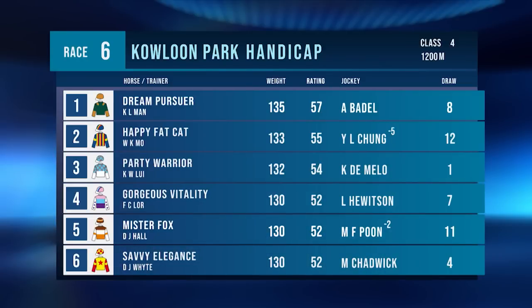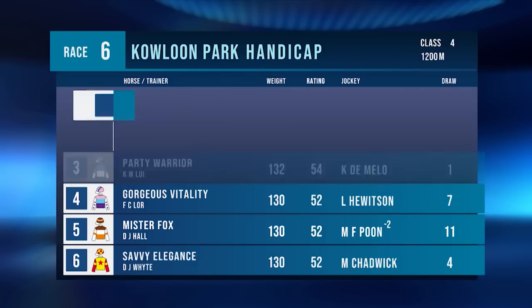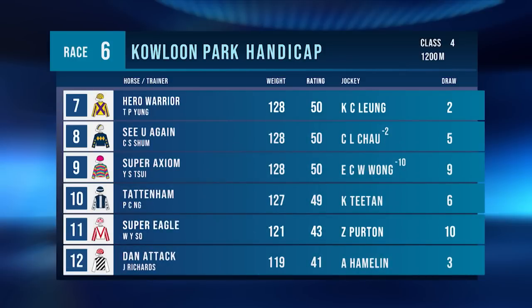Dream Pursuer's a last start winner, carries an extra £7. Party Warrior's a two-time course and distance winner. We've got Mr. Fox having his first start at Happy Valley. No trials there. Savvy Elegance, he's had 6 trials ahead of his race night debut. Hero Warrior with the tongue tie going on. Super Axiom has a tongue tie re-added.